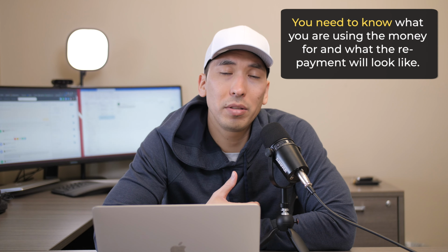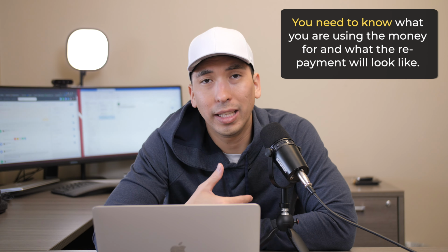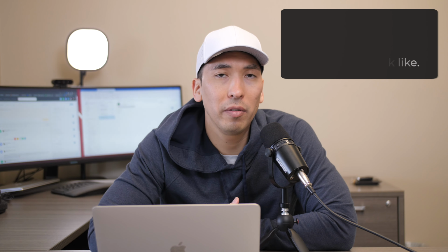So you've got to really dial that in. If you're taking money out of your house, what are you using it for? And what's the repayment going to look like? And again, on a HELOAN, it's a fixed payment every month. So taking out X amount of dollars, depending on how long you plan to pay it back, what if it is $500, $600, $700 a month that now you're adding to your monthly obligations, which makes things that much tighter.